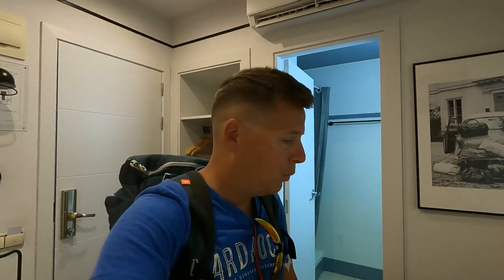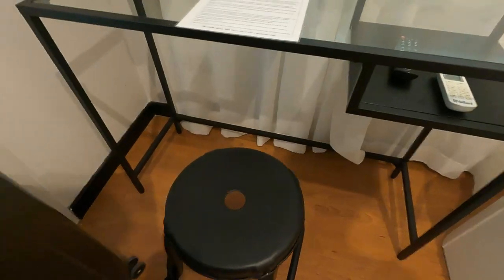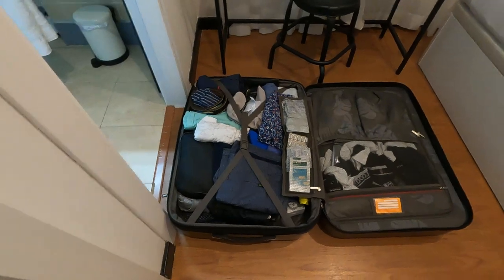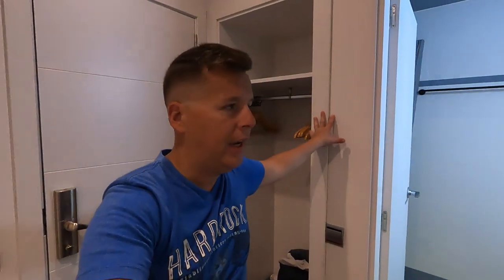But it is very small in the room. We'll see what the rest of the place looks like. Maybe there are some areas to sit inside, maybe to do some work, because here it's going to be really difficult to work. It does not look like a comfortable chair at all. It looks quite uncomfortable, actually. That's where I'll probably have to be working. Just for reference, I have my suitcase open, guys. You can see there's barely any room to move around. There's hardly enough room to open up the suitcase. A very, very tiny room here.